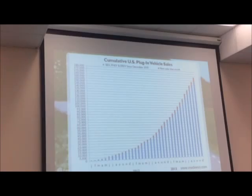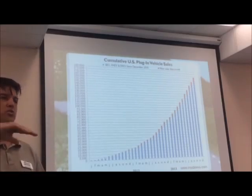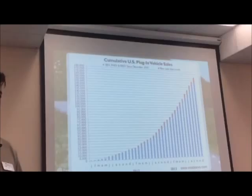Very unlike the adoption of the Prius and the hybrids. That was a linear adoption. So this is, people are getting this quicker. And so this curve is going to continue further. That's all plug-ins. This is all, correct. The red is new sales that particular month, and then the blue is the cumulative.